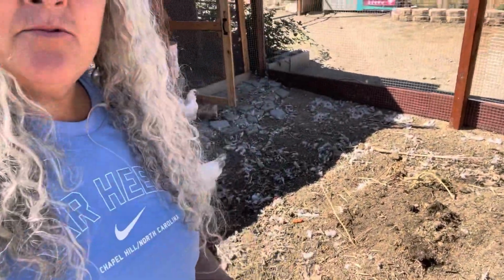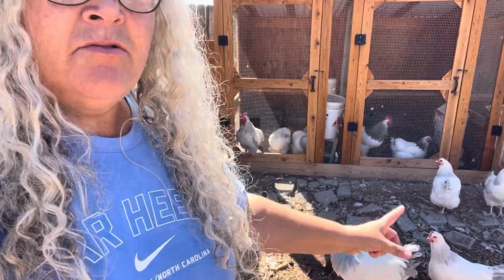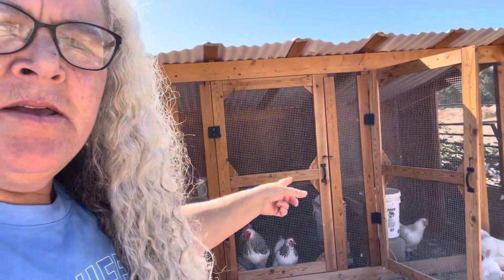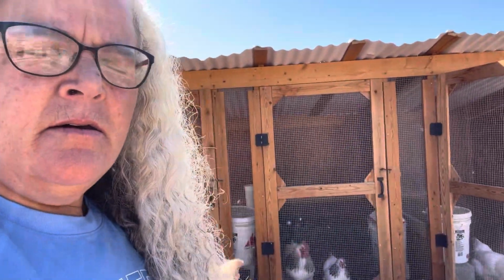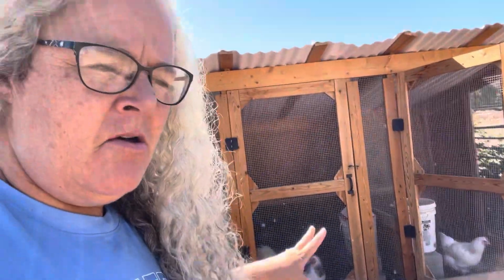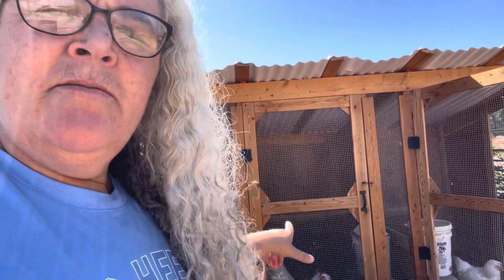So as you can see, here are our breeder pens. Every day I rotate who gets to come out. Sorry, I had to run back in the house really quick for something. So anyway, back to the feathers and the compost. As I was saying, the breeder pens switch off. Sometimes I let them come out all day by themselves, and sometimes I switch between two of them. I'll let one come out half the day and whatever.